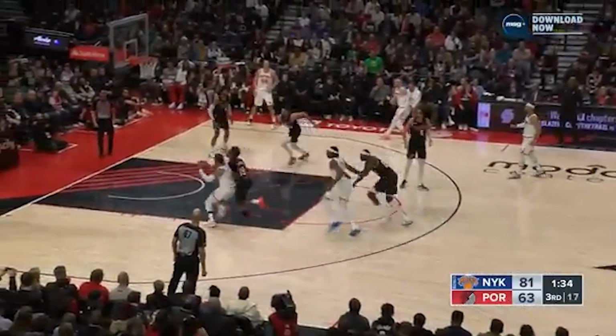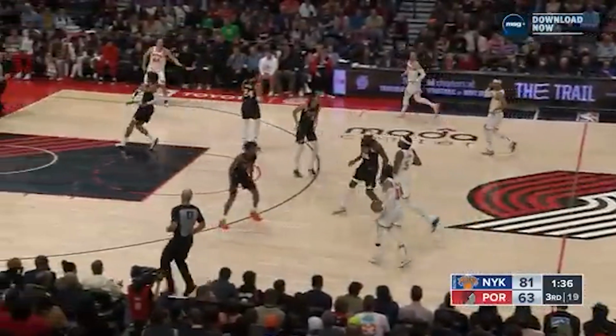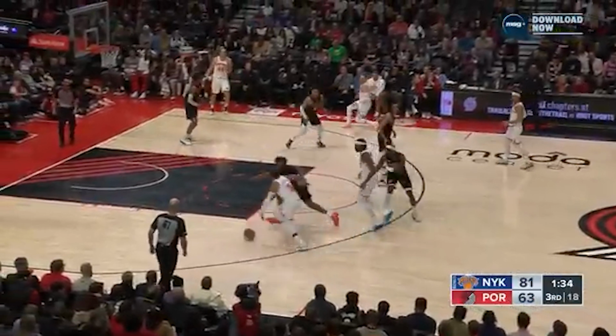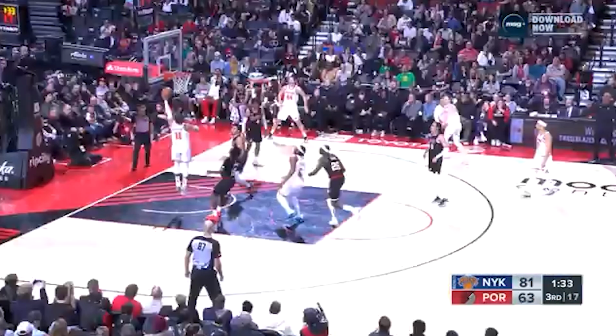Change of speed. He comes down. He's jogging, right? He's at a speed 1 right now. He's coming down. He's jogging. He's selling like he's about to come off the screen. And boom, change the speed. Once he changes speed, he's going to hit him with the bump. Boom. And now he's in front of him.